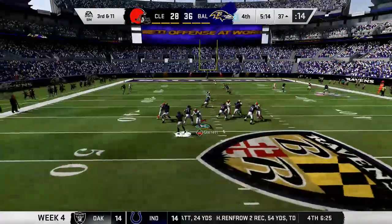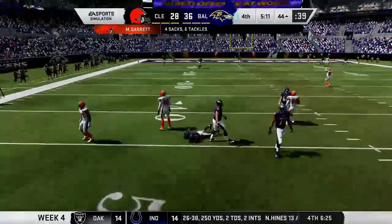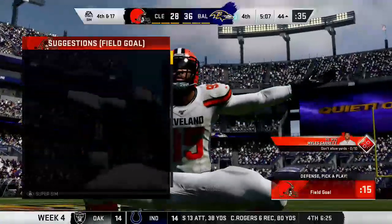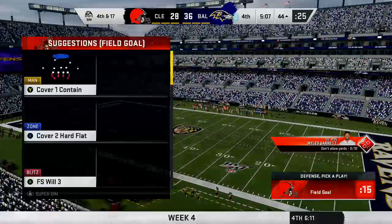To throw on third down, Jackson. And Jackson cannot get away, and he'll go down. Myles Garrett, he's the culprit, and that is now his 13th sack of the season as his great year continues.